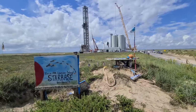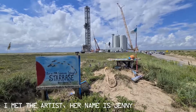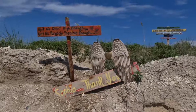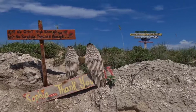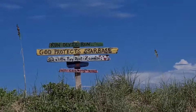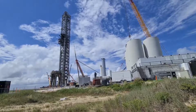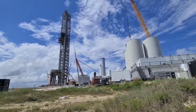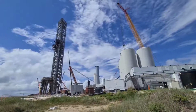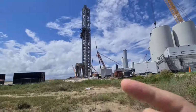I found another viewpoint with some lovely artwork by the local people thanking SpaceX for what they're doing here. Some more artwork from the locals. I am just beyond the fence that says no trespassing, raptors loose. I am as close to that rocket launch complex as you can physically get. The launch pad, the launch tower.